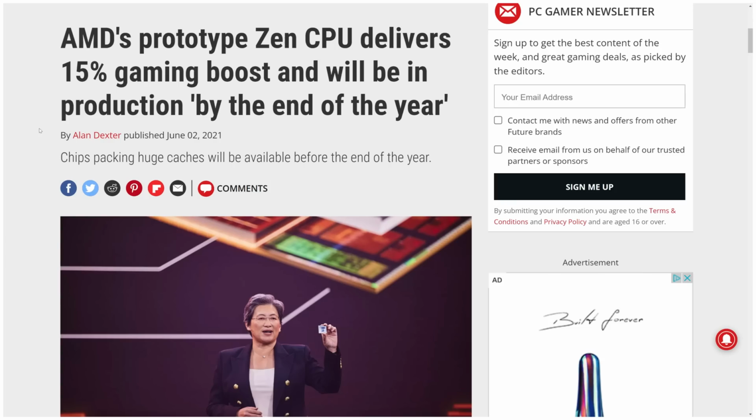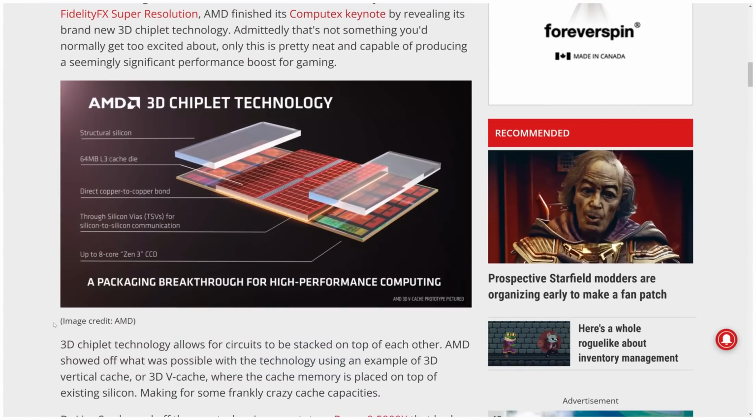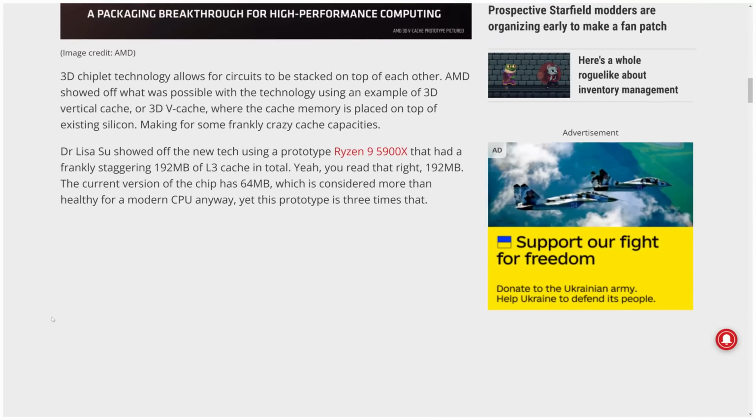Over a year ago, Lisa Su walked on stage and dropped a bombshell. They had a Zen 3 prototype operating with 3D stacked Vcache. That brought an entire generation's worth of performance to an existing architecture just like that. This was a huge shot across the bow at Intel for two reasons.